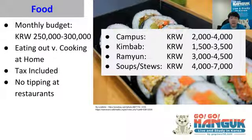So let's say you're living in a dormitory or you're living very close to campus. You can eat at a campus restaurant for very cheap. For instance, when I was at language school, our campus restaurant had meals for below 2,000 won up to maybe 3,000 or 4,000 won. So when I was at language school and needed to save some money, I would eat on campus because they have a couple different menu items and maybe even a couple different cuisines, maybe a Western meal and a Korean meal, or a Chinese meal and a Korean meal. So there's some variety that you can find on college campuses.